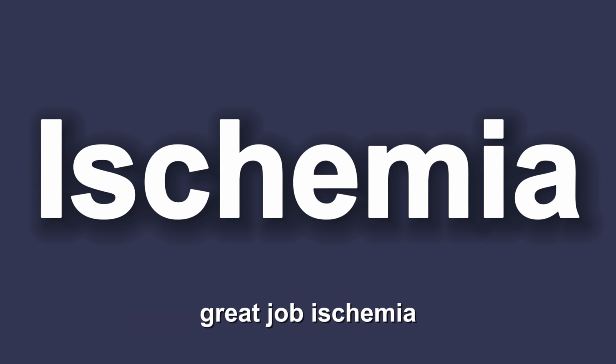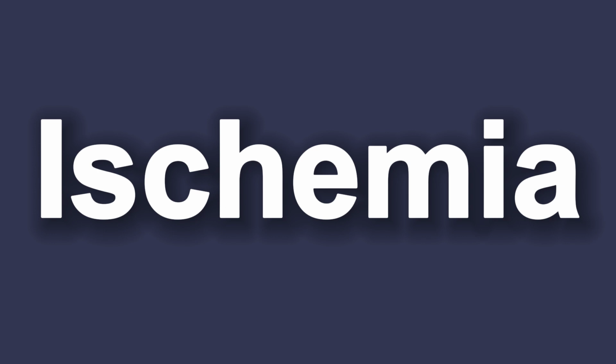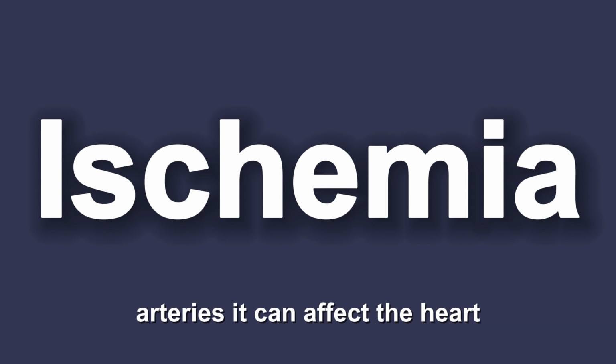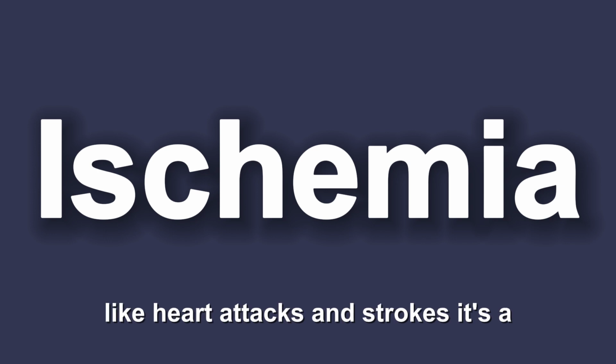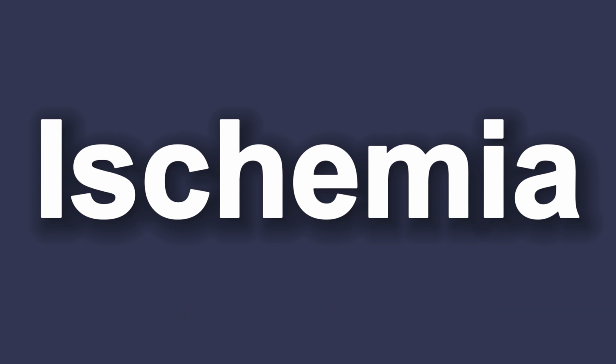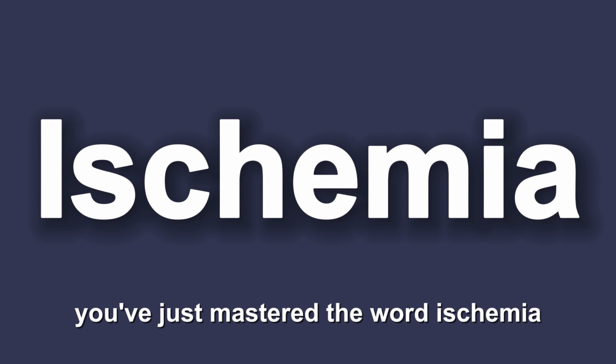Great job. Ischemia refers to a reduced blood flow to certain parts of the body, often caused by a blockage in the arteries. It can affect the heart, brain, or other organs, and is a key factor in conditions like heart attacks and strokes. It's a critical term in medical science, and now you know how to pronounce it correctly. You've just mastered the word ischemia.